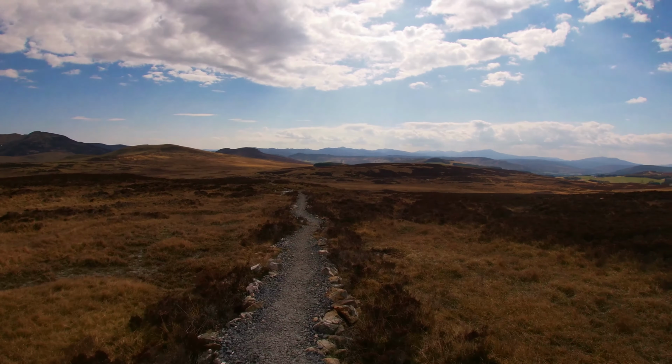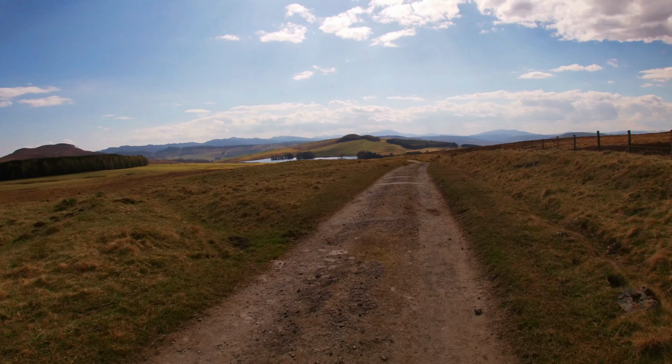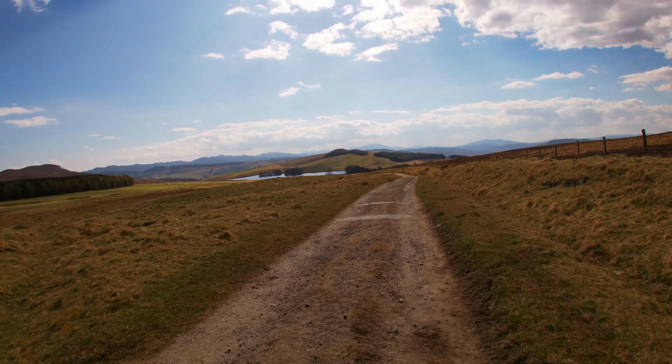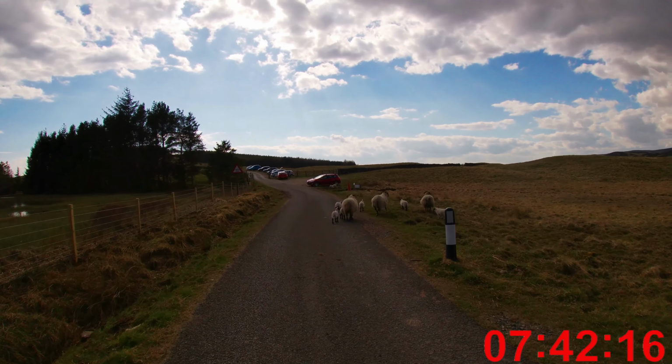Sorry for the bad camera work, there's my big thumb covering up the bottom left corner. This is where we realised we definitely made the right decision by going anti-clockwise, because the long walk back would have been horrendous. But we got back to the car park after 7 hours and 42 minutes, including a roughly 25-minute lunch.